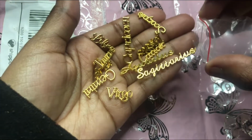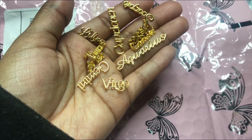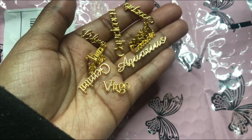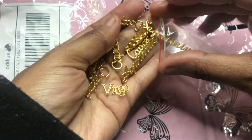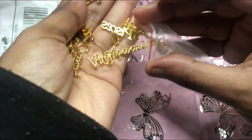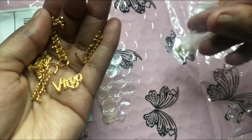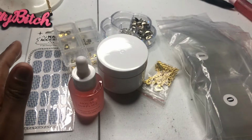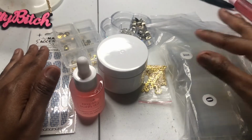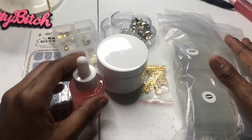Shout out to all my zodiacs. I don't know what this month is, but shout out to y'all Scorpios. I'm thinking it's Scorpios. Correct me if I'm wrong. But Scorpios, shout outs to y'all. Happy birthday to y'all celebrating birthdays. But yeah, so this is all the stuff that I received in October and November's House of Supply.